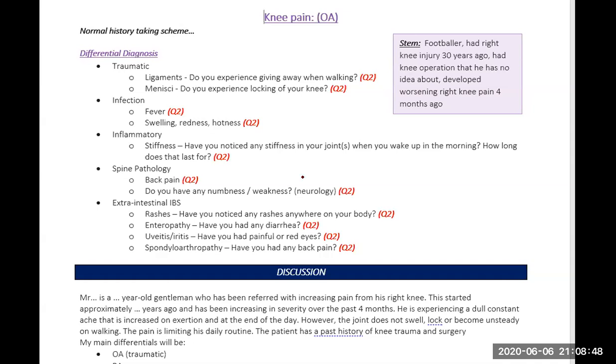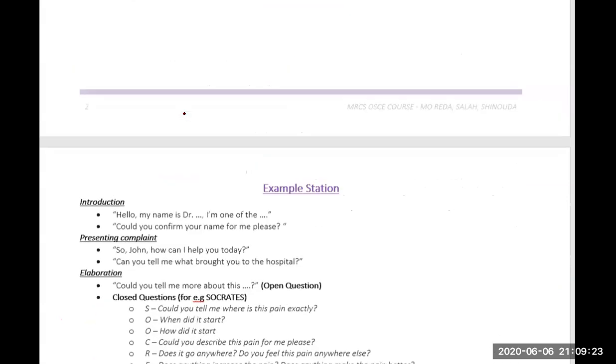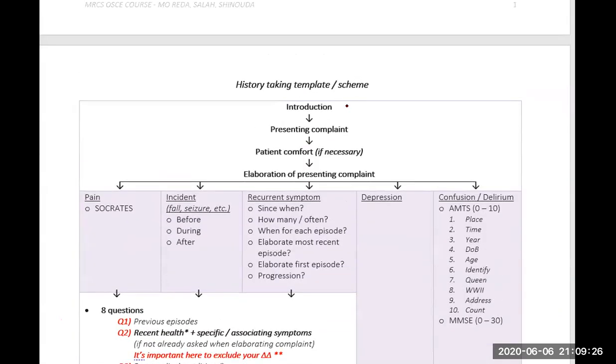All right. So we need to exclude these things while we're asking. Right here, I just added the question where we are going to exclude our differential diagnosis. So this is our differential diagnosis: knee pain. It can be traumatic, it can be an infection, it can be inflammation, spine, or it can be, for example, something extra-articular from an IBS. Okay, and now we're going to do our normal history taking. I need a participant to practice this station with me. After you do your normal history, which is right here, you then move on to the 8 questions.